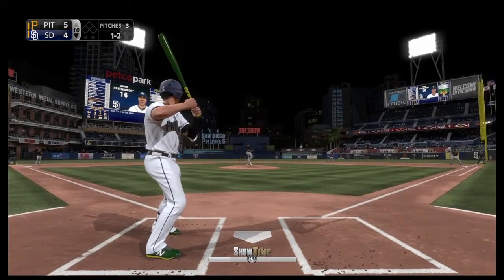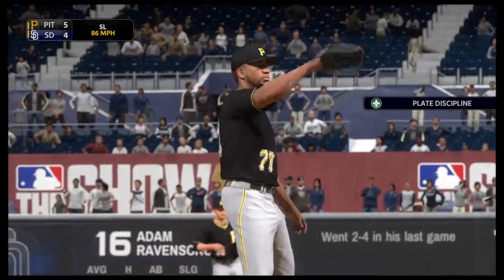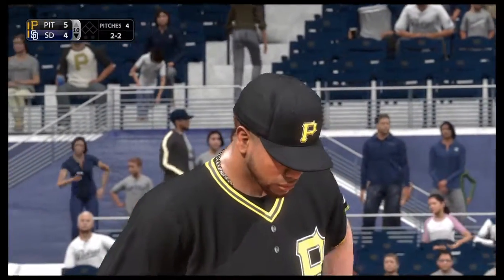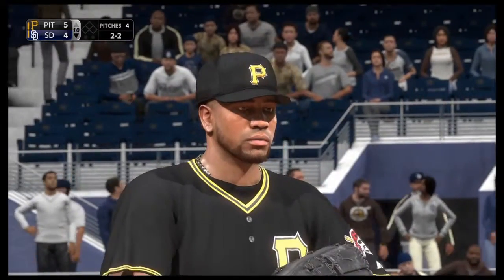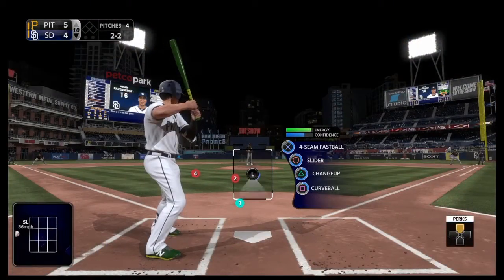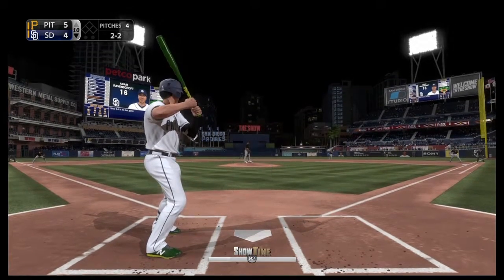The 1-2. Misses, ball 2. I know he buried that slider in right there, but that's a dangerous pitch. If he doesn't fully commit and bury that inside, it leaks out over the plate. He can get hurt with that pitch. The 2-2.